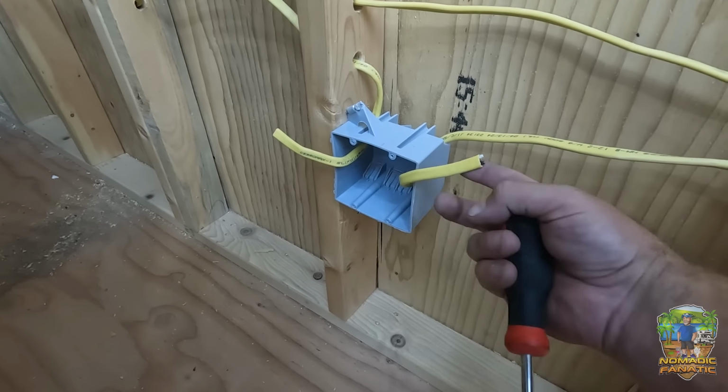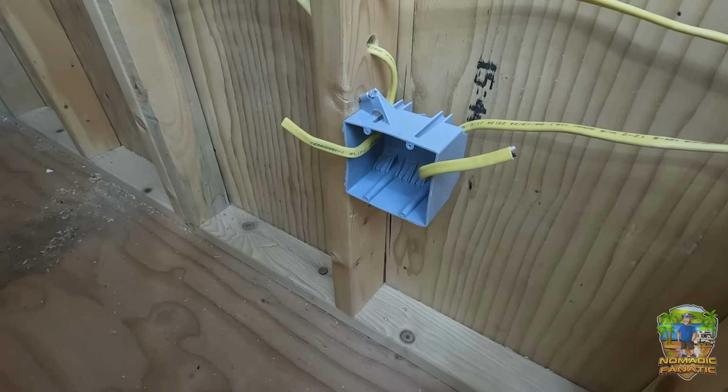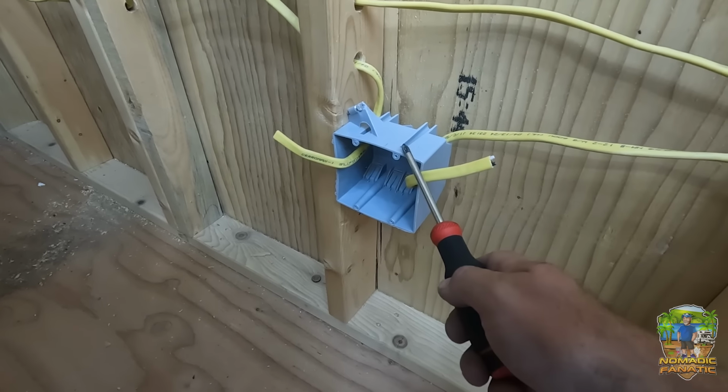This will just be for other stuff to plug in, probably when I'm not using the washing machine, I would guess.